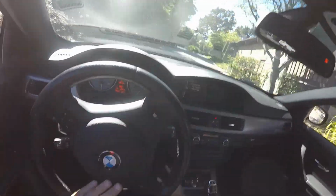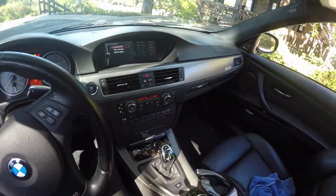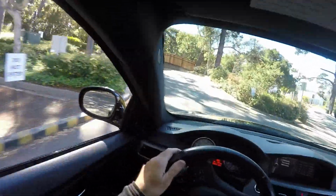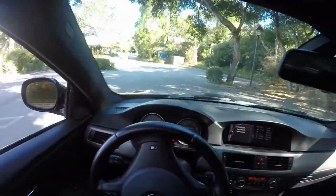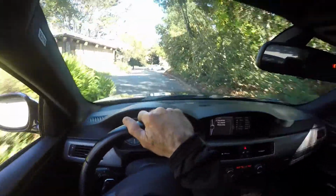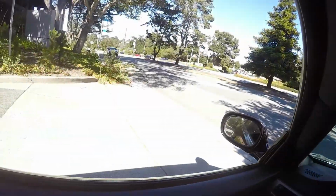A little hooning around. Okay, I'll be back. I'm at my destination. Now, let's test out this DCT. So there's drive. Let's put it in sport mode. Let's let a bunch of traffic go.